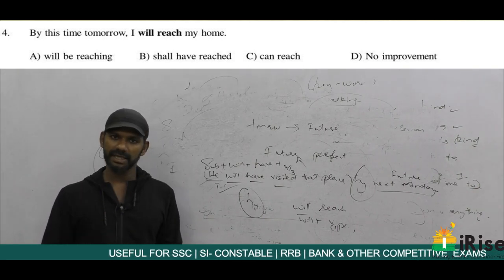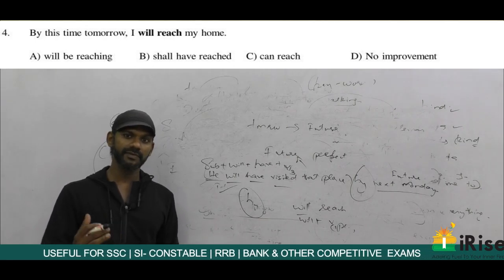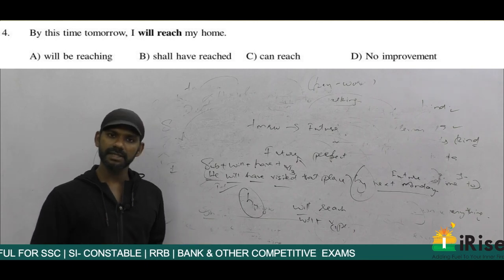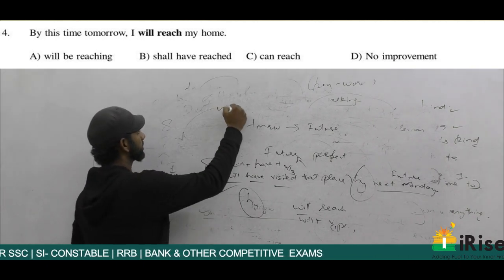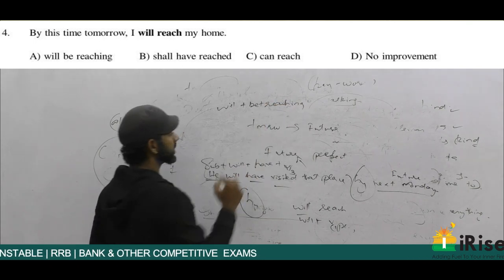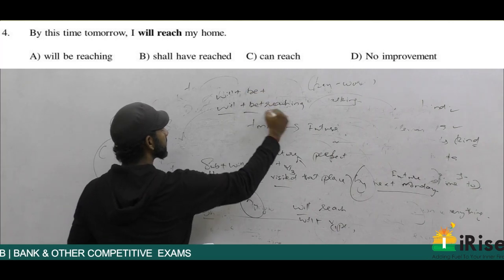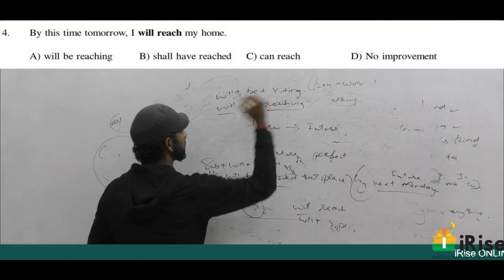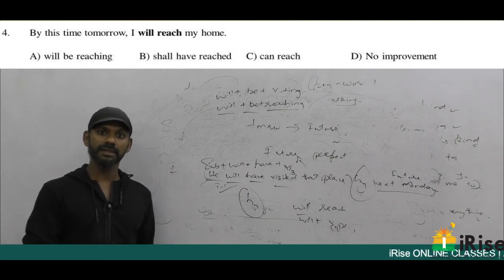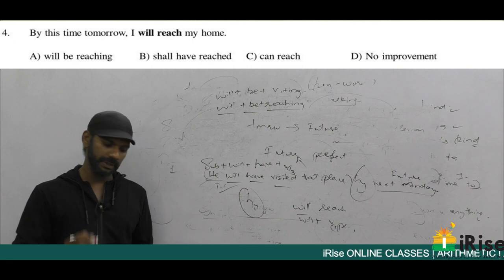C is anyway gone. Can reach, will reach almost mean the same. Right. One is definite. Can is for possibility. Will means definitely. Eliminated. Come to option A. Will be reaching is will plus be plus V1 plus ing. Will plus be plus V1 plus ING is future continuous. We want future perfect. Option A is also eliminated.